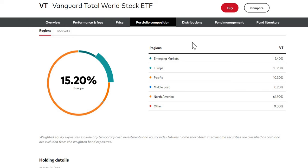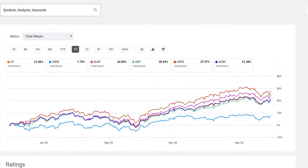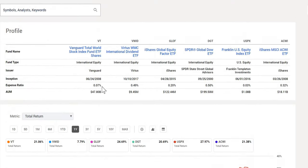We then take a look at their performance as well as the comparative data in terms of the expense ratio. 0.07%, again the lowest or one of the lowest. In comparison, we do see USPX, although a lot lower at 0.03%. We can compare the performance.